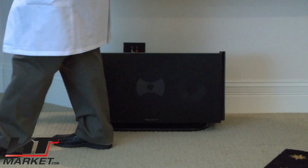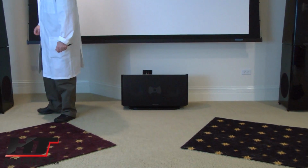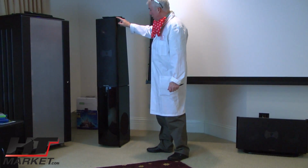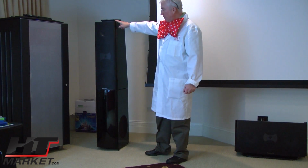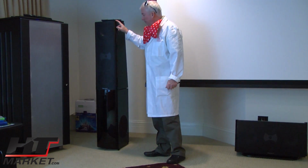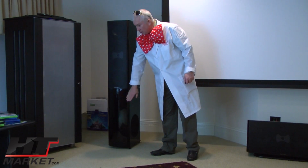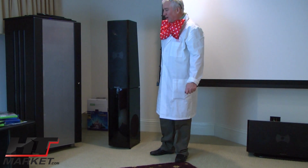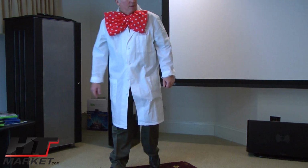So here's the right, you could call it the left or the right, depends how you look at it. But if you're sitting down, this is your left standing speaker. So when you talk about home theater, you're talking about 5.1 or 7.1. In this case, I have a 5.1 theater. We're going to turn these babies on and we're going to crank them. I hope we don't blow the speakers today because I don't want to blow up my house.